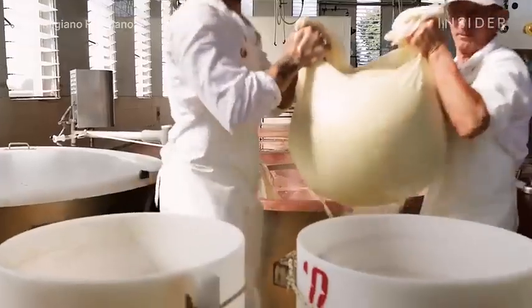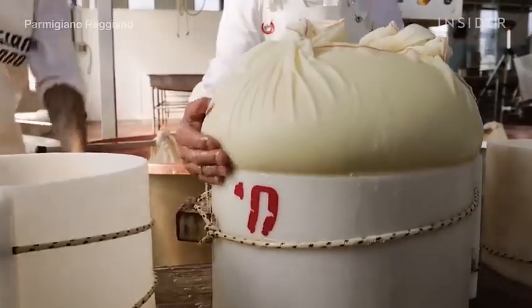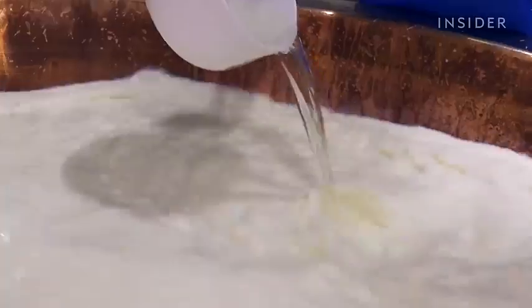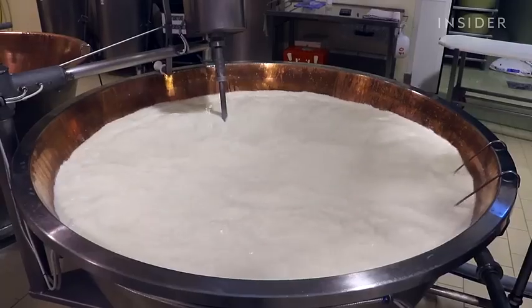It takes 131 gallons of milk to make 1 wheel of Parmesan cheese. That's whole low milk. Dairies combine freshly milked whole milk with day-old skim milk to make the cheese. The 2 milks are transferred in these copper vats along with fermented whey, a sort of sourdough, and then rennet, an enzyme which gives the milk a yogurt-like texture.